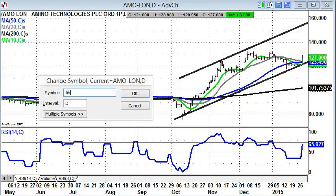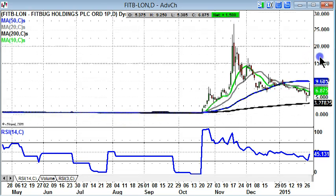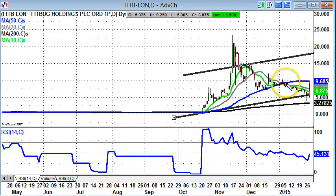The bulls did very well on Fitbug at the turn of the year, struggling a little bit more at the moment. We had that spike up to 25 pence in November. The situation here is that you could say we've still got a rising trend channel, with probably support coming in through the 5p level and the top of the channel towards 20p.